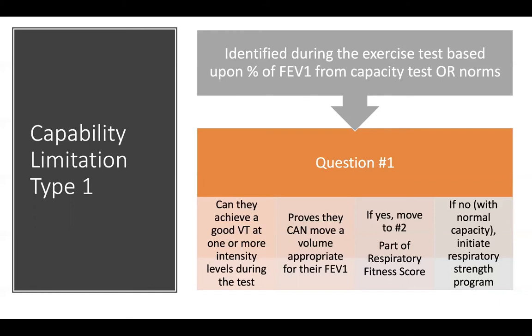We would initiate a respiratory strength program. So the issue is they were capable of doing it once through it. We need to increase their strength so they can do it through the entire test and at all intensities. So they've proven they have the volume at least once. Then what we do is a respiratory strength program. I hope that makes sense. So let's move on to the next one.